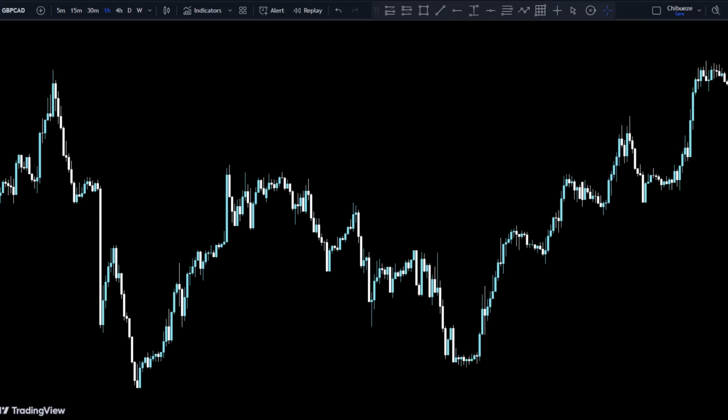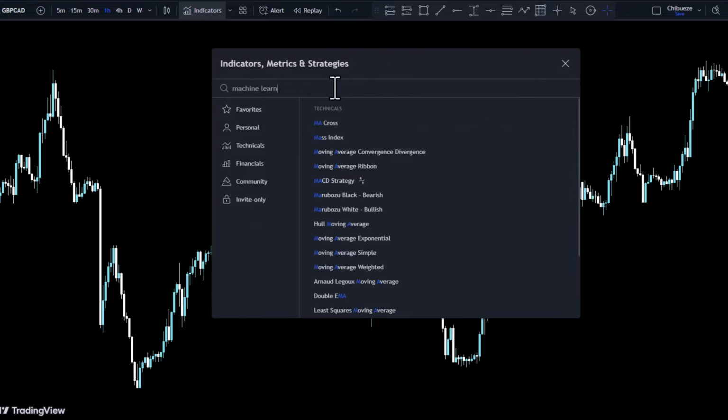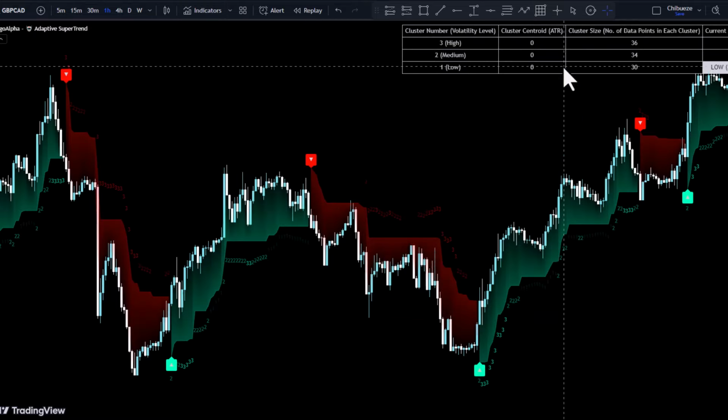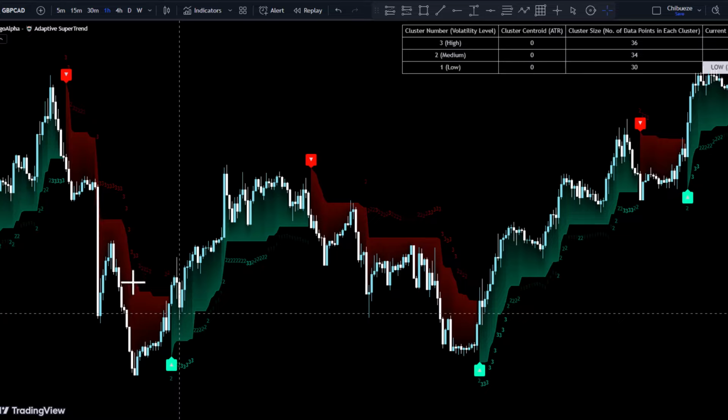So, to add this new supertrend to our chart, here we click on Indicators, and we search for Machine Learning Adaptive Supertrend, and it is going to be this one that is written by Algo Alpha. All right, this is the indicator, and as you can see, it's overlaid on the price chart.